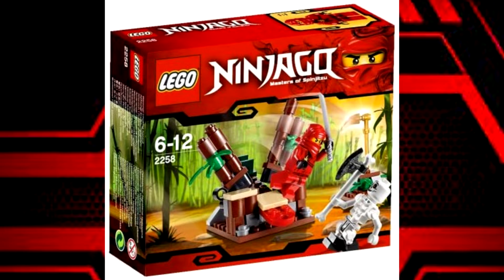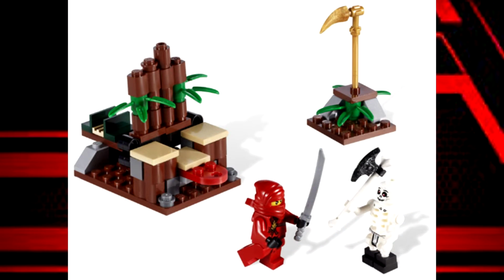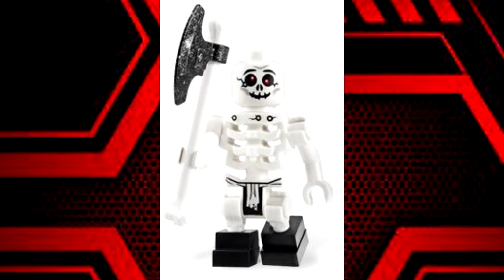At number 10, I have 2011 2258 Ninja Ambush, an absolute classic to any Ninjago fan. It retailed for $6.99 US and $9.99 Australian, and contained two great minifigures, Kai and an Army Builder Bonsai, a great set for any year of release.